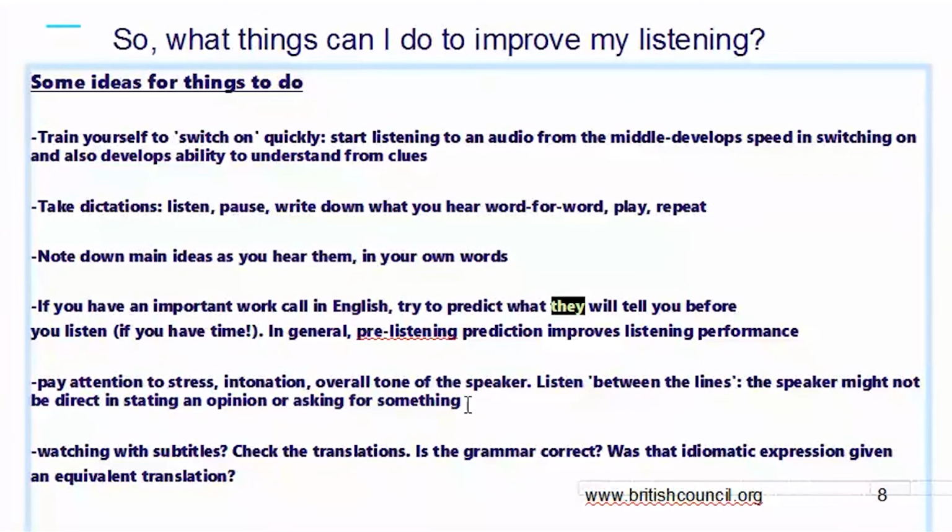So it could be that you're watching a news report or a documentary and someone is speaking, and you could try to guess their attitude. Is this speaker skeptical? Is this speaker trying to convince the other person?